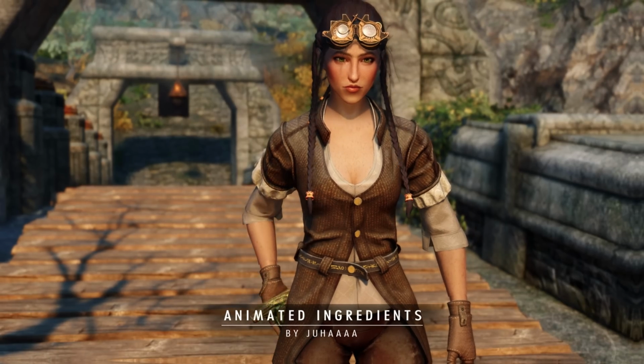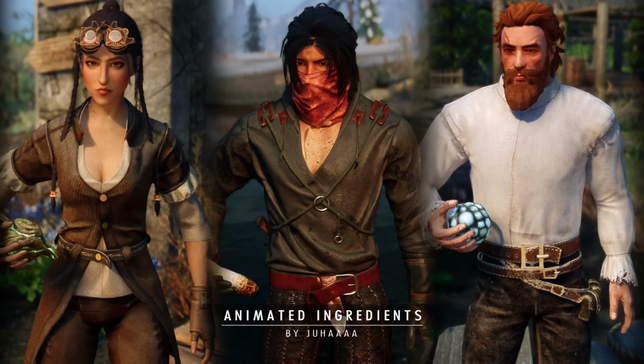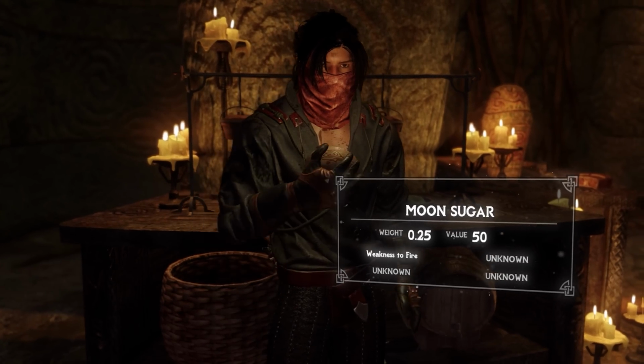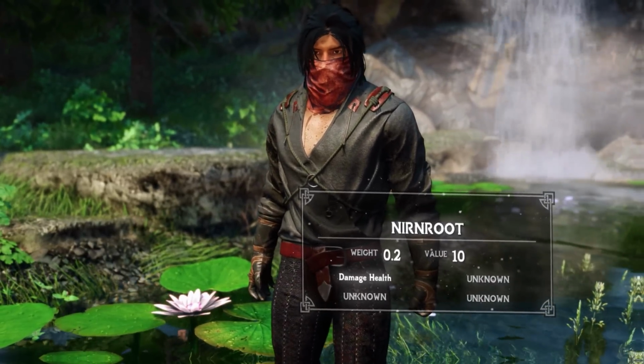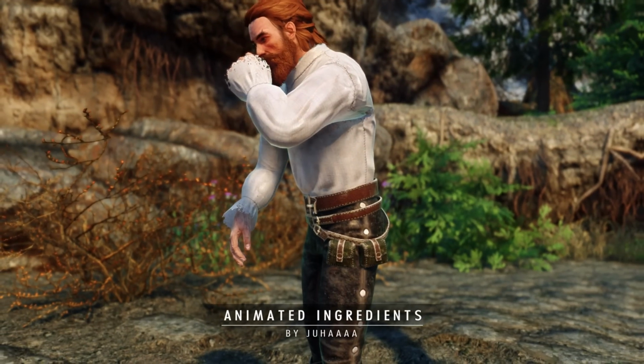Just simply activate any form of ingredient in your inventory, and you'll see your character put a wide array of different stuff in their mouth, like a Nabekian longfin, moon sugar, or maybe you stumble upon a scrumptious looking nernroot. Now yes, it's hard to imagine some of these things tasting all that nice, and so, as part of the mod, you'll see your character start coughing when it makes sense.